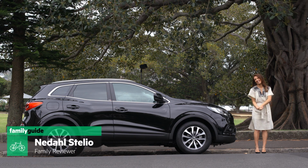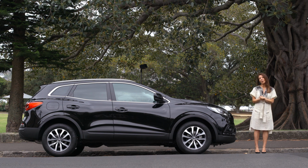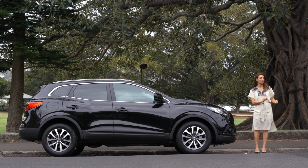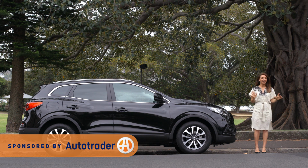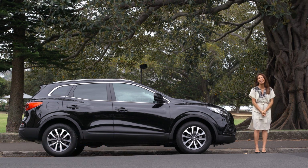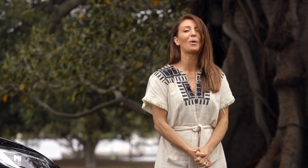Kadjar is another in the lineup of small SUVs that are slightly oversized. So it's larger than a small SUV, but smaller than a mid-sized SUV, kind of like a Nissan Qashqai or the newly launched Kia Seltos. Confused? Don't be, I am here to sort you out.